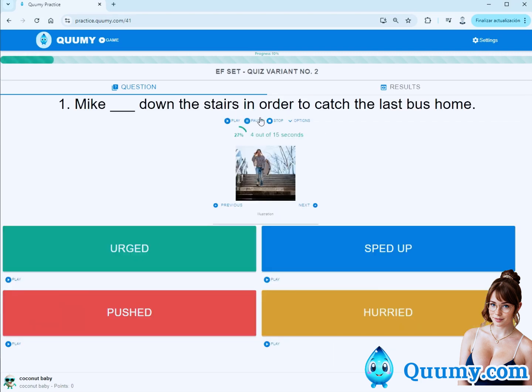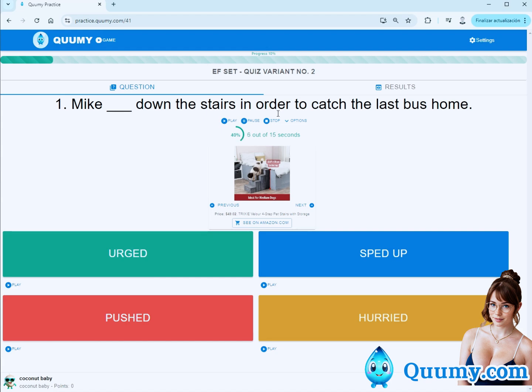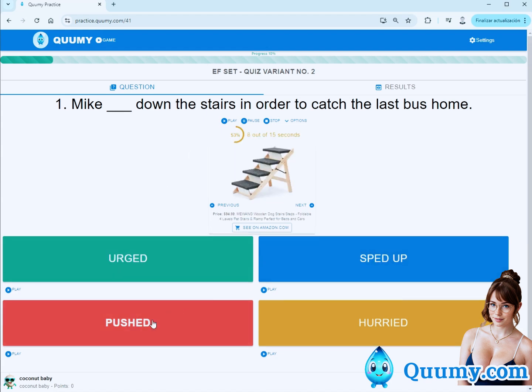Mike down the stairs in order to catch the last bus home. 1. Urged. 2. Sped up. 3. Pushed. 4. Hurried.